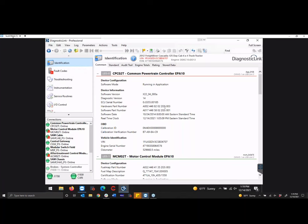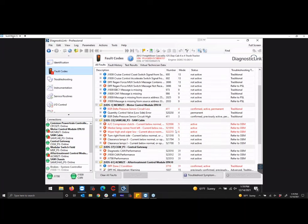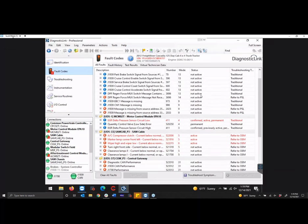So once you automatically connect and you see your identification information here, we'll click on the fault codes. Now, what it's going to do is bring up all the modules that have fault codes, and then it's going to tell you what the code number is, is it active, is it inactive? So let's kind of look at that. Let's start down here with motor control module. So notice we don't have any active faults here.